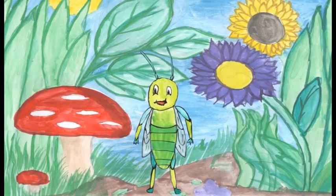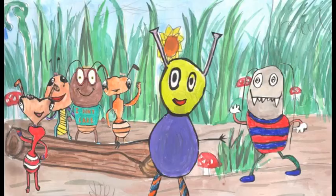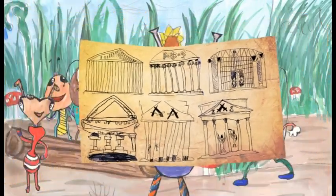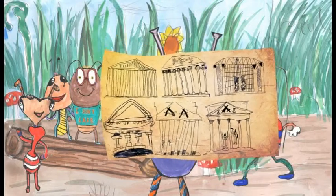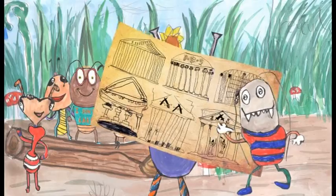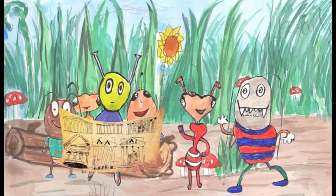The smartest of them came and said, "Why don't we build a spa?" "What do you mean?" The ant shows some old plans. "Look at this! We found these plans years ago!" "What is this?" The Romans' building plans for their spa. "What is a spa?" A house for public bathing.